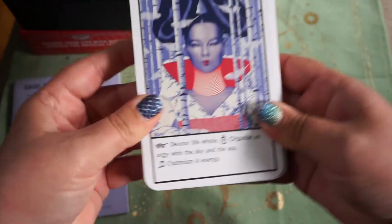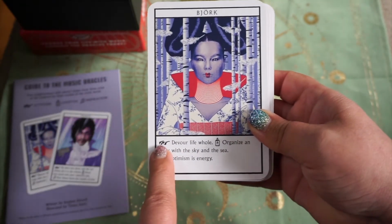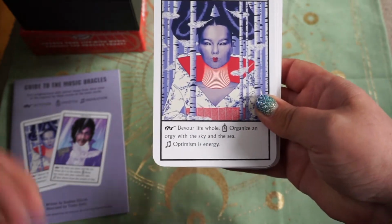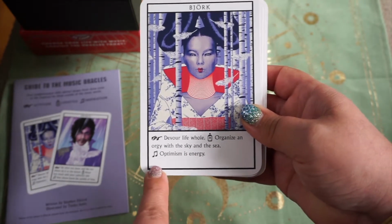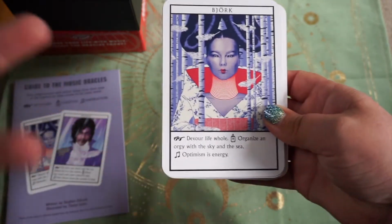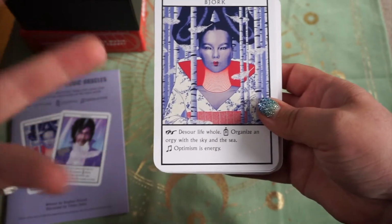I don't find that they give the most cohesive message. So for instance, we have Bjork here. For the attitude, devour life whole. So I guess if you wanted to embody that attitude. For lifestyle, it says organize an orgy with the sky and the sea. And then for inspiration, it says optimism is energy. So there's a lot going on there. Just even in this one card, you have three very different messages.